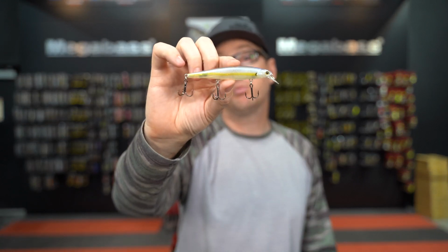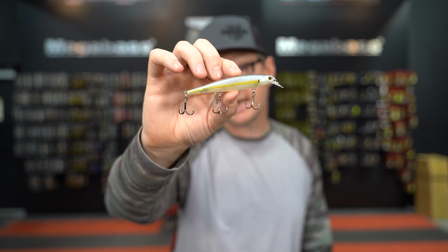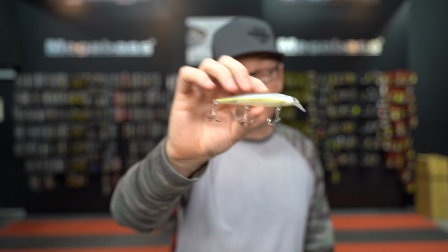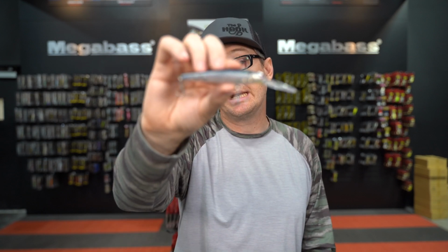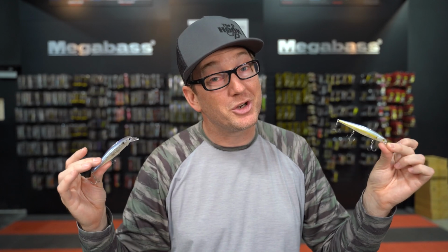If you're fishing weed beds, you're fishing grass, if you're really trying to tick vegetation cover, the Slender Pointer, either in the 97 or the 112, or even the 127 size if you need something really big. And then if you're fishing open water for suspended fish and you really just need a different look, the Stacy 90.